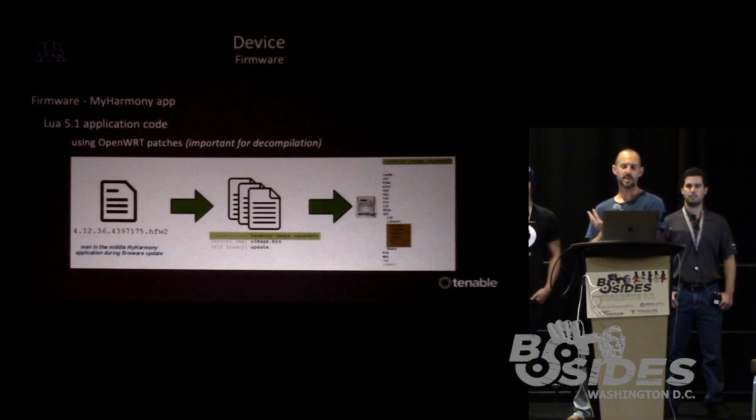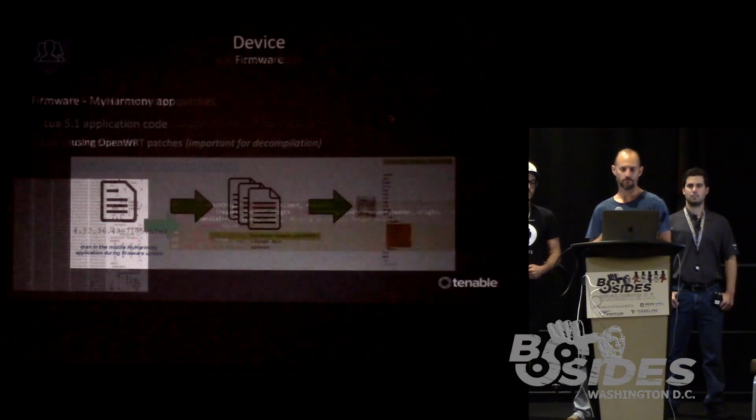But anyway, once I had the firmware for this, it breaks down into a squashfs file system, a kernel boot image, and then a Linux update binary. For this discussion, I'm only going to explain the file system because it has all of the application code, which is where the vulnerabilities were.